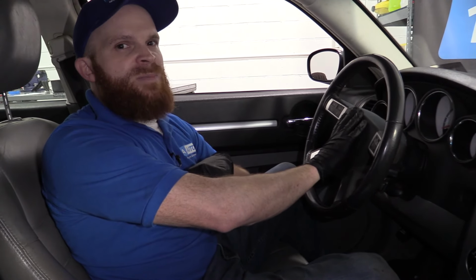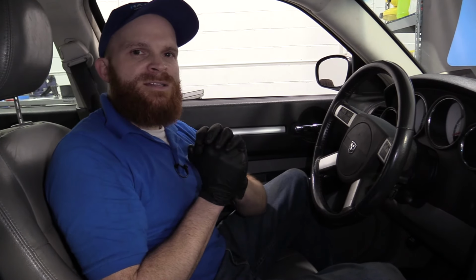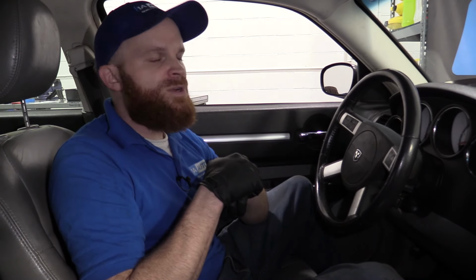Although, I wouldn't recommend taking this off if you don't know what you're doing. Behind this airbag, if you even make a little spark of static electricity, you could set it off and potentially have a whole big mess on your hands. Nobody wants you to get hurt. So unless you've watched plenty of videos and you know exactly how to do it, or you're trained by a professional, or maybe you have a couple extra bucks and you want to bring it down to somebody that knows what they're doing, I would be very careful with that airbag system.